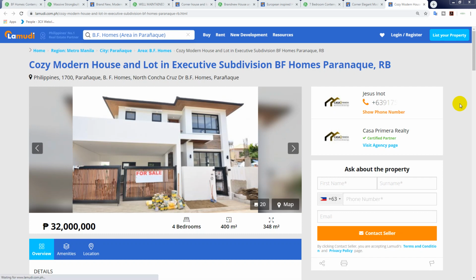So I'm starting with number 10, and how I've organized it, usually I go from cheapest to most expensive, but today, again, I'm doing something different. I'm going from most expensive luxury home to cheapest, most affordable luxury home. So at the end of the day, all comes down to affordability. So, how much does it cost for a luxury home? So stay tuned for the very cheapest. Number one is going to be the most affordable luxury home in BF Homes Paranaque.